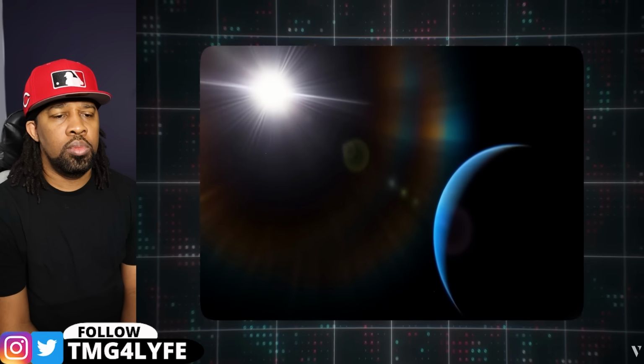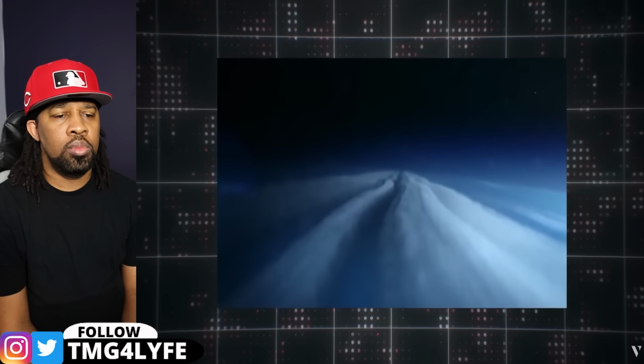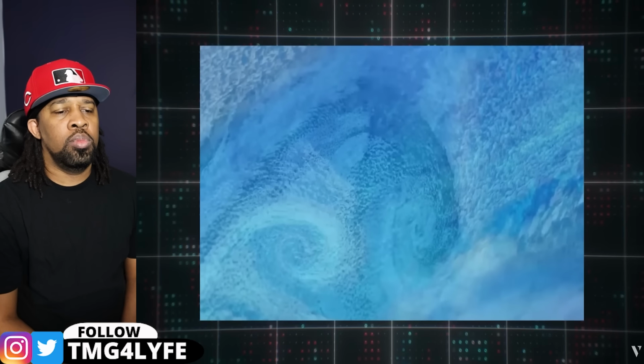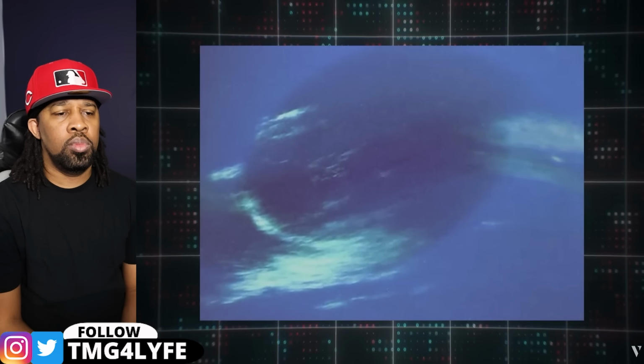Neptune holds many mysteries within its icy depths. Its intense blue coloration, derived from methane in its atmosphere, adds to its allure. But beyond its captivating hue lies a world of extremes. The storms that rage across Neptune's surface are not just any storms. They are colossal tempests, some spanning thousands of kilometers.